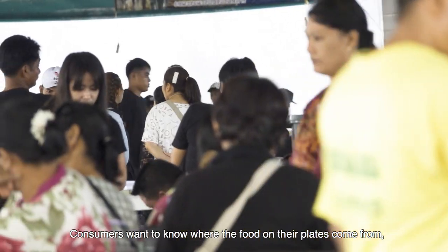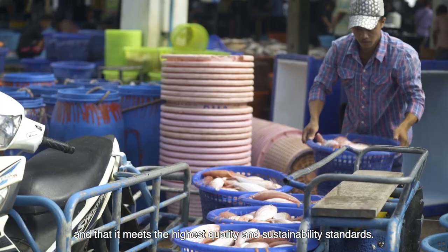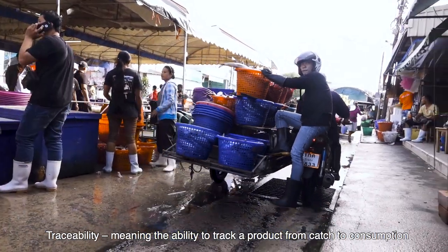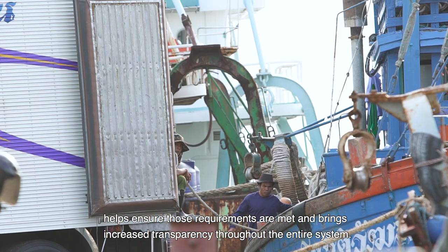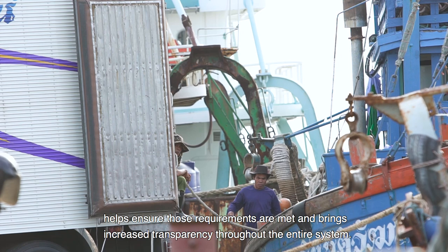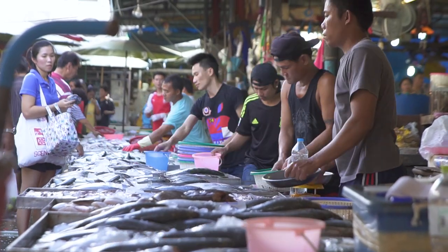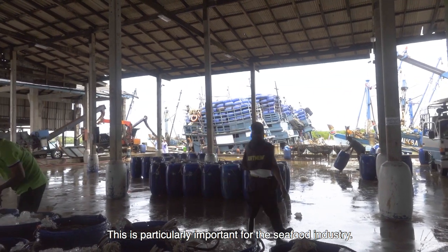Consumers want to know where the food on their plates comes from and that it meets the highest quality and sustainability standards. Traceability, meaning the ability to track a product from catch to consumption, helps ensure those requirements are met and brings increased transparency throughout the entire system.